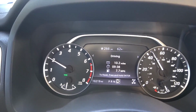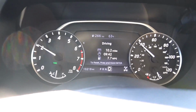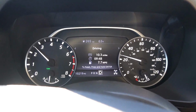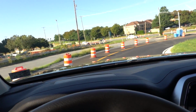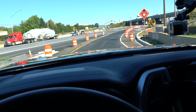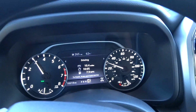7.7. Let's see if I can show you some of those downshifts. Here we go. They're not strong. But like I said, this transmission holds the gears extremely well. And like I said, this 9-speed was new for 2020 or 21, I believe. So we are almost back. We're at 7.9.